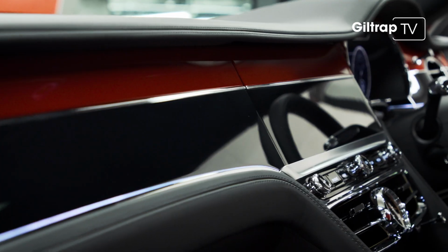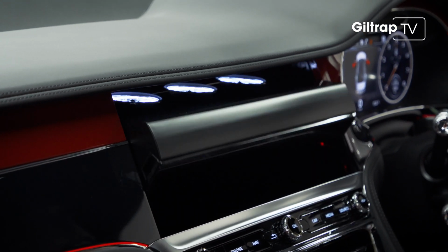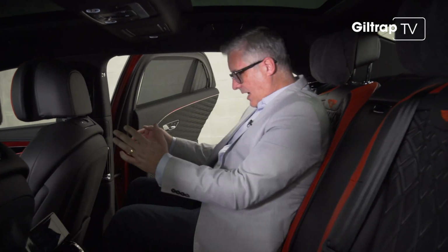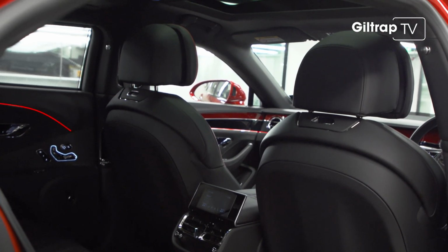That's a wooden dashboard, by the way. And my favourite Bentley touch is always the rotating display. Plenty of tech in the back as well, not to mention a heap of room. That seat's back to where I have it, and I'm 6 foot. Just shows you how much space you get in the Flying Spur.